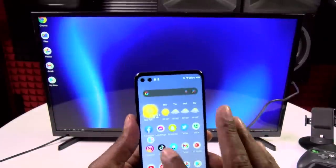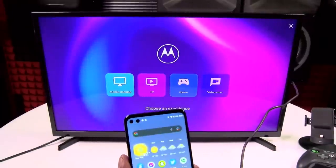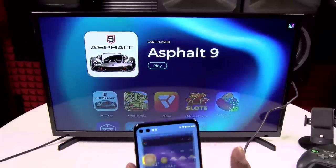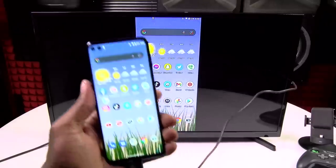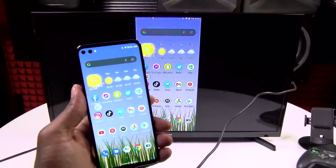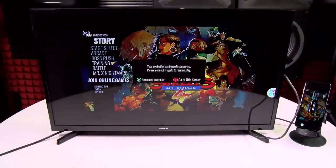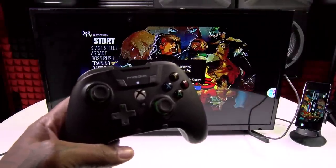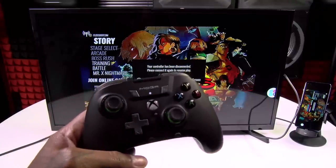Let's go home, get to that home screen menu. Hit the button, just like that. Now let's take it over to game. Now I can play some Asphalt 9, but I'm gonna try something else. And of course, you got video chat and mirror display. Now I'm gonna connect my Xbox controller and try a little gaming. Now I'm up in my attic and the Wi-Fi is pretty trash, but if you want to, you can play your Xbox games right from your phone on your TV using a wireless controller.